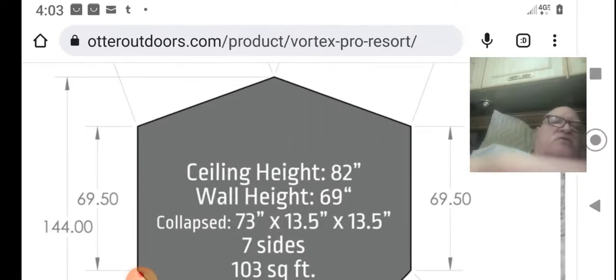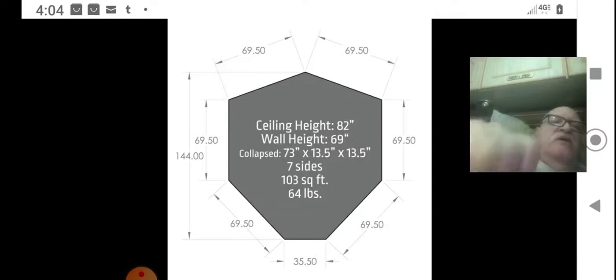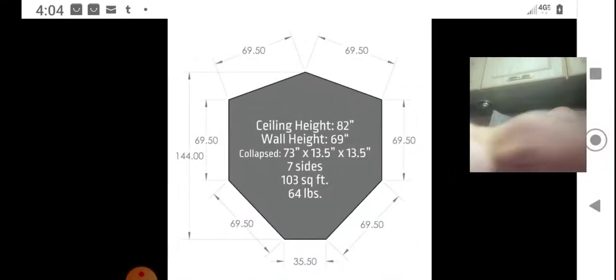Okay, let me see. I'll show you that one. There you go. The hexagonal configuration with a door in one end. So, 69 inches per side. Those little 4 rods popping out, tensioned out, are going to shed wind really well. So that's what I'm looking at there. I think that would be ideal. That's the one I'd really like to get.